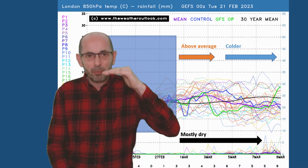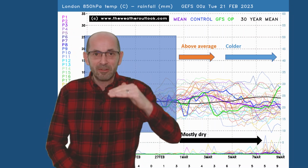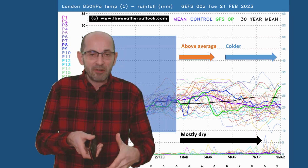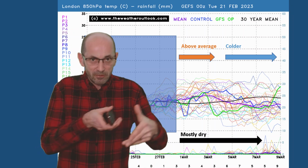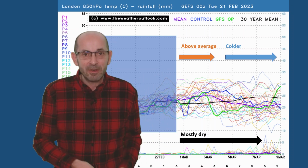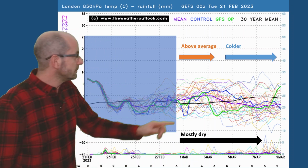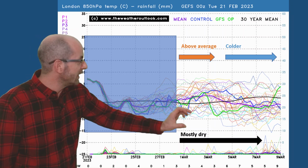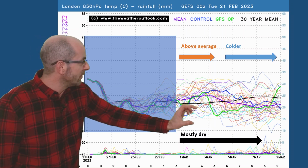But it's the spread which indicates uncertainty, and that's largely due, I should imagine, to where the pressure blocks have been positioned. Does high pressure build further north, northwest, or over Scandinavia? In that case, much colder air would be making its way down across the UK, and that's what a number of these runs are showing.